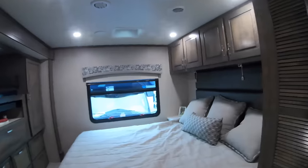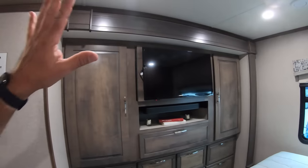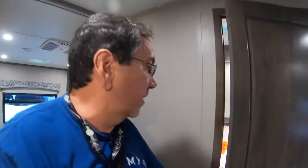here we have the master bedroom. Again, nice TV, very similar deal in this case. Just the slide is on the closet side, not on the bed side. But when you put the slide in, it would have the same effect. Again, not a fan of all this carpet, but I know some people like it. Let's take a look at the bathroom real quick.